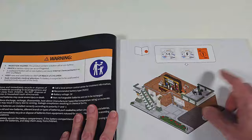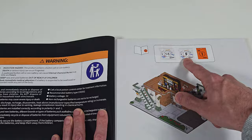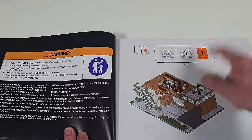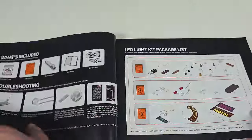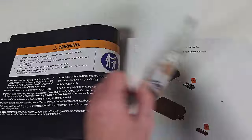And then it basically says, okay, bags 1 through 5 are going to build this. You're also going to need bag F, which is the minifigs, or partially some of the minifigs, because F comes up more than once. And then you're going to need 1, which goes back to the first lighting kit. So it tells you, hey, you're going to need this, which is nice, but Lego does that too, and other companies do that too. The finished product looks nice.